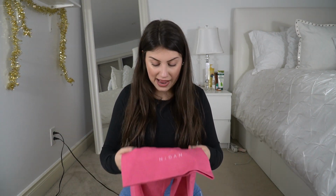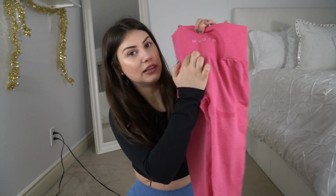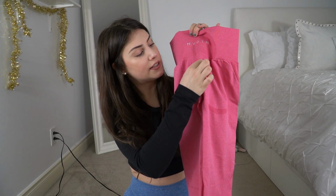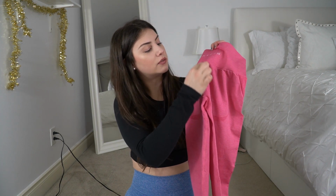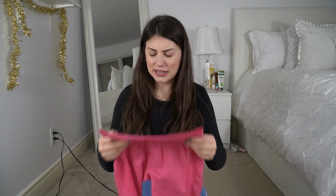The last thing I want to add is there is the smallest little detail of the ribbing from the top of the band here that goes in a little bit of a V shape right before your butt crack kind of starts, and then it goes into the thin fabric. On the Gymshark ones, it doesn't have that little bit of ribbing detail before the material changes over. And I like that. I think that's a nice touch.